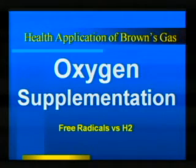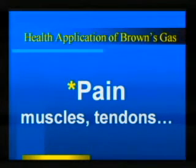You can actually do that with this machine. You can breathe the oxygen-hydrogen mixture, and it gives you a better result than just plain oxygen alone. In fact, a lot of people have to breathe so much oxygen, it can start poisoning the body. That doesn't happen when you add the hydrogen. Pain, muscles, tendons, it mitigates the pain almost immediately.